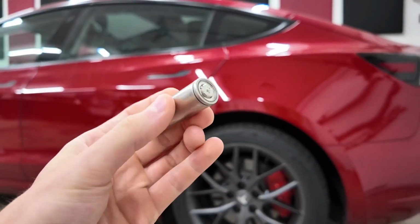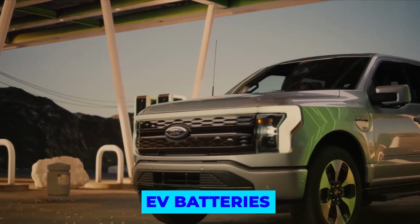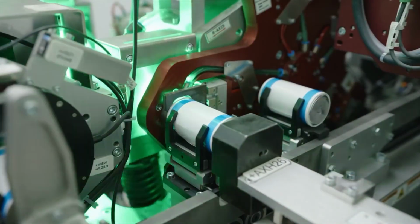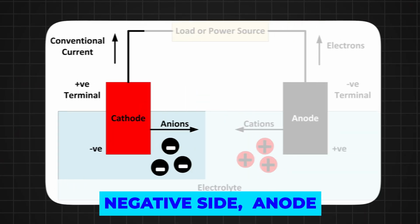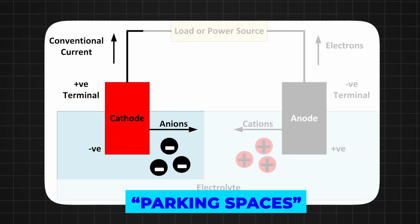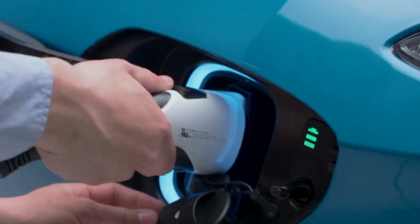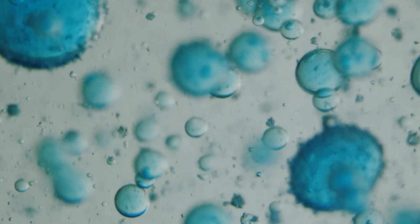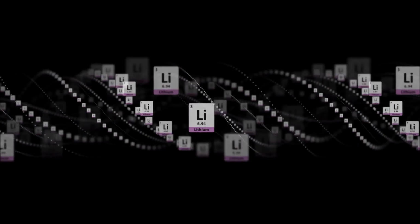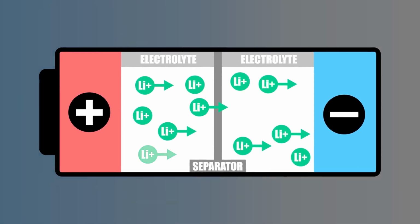Let's dive a bit deeper into the science behind why rapid charging impacts EV batteries. Most EVs today use lithium-ion batteries, which have a complex internal structure. When you charge a lithium-ion battery, lithium ions move from the positive side, or cathode, to the negative side called the anode, where they find tiny parking spaces within particles of graphite. But there's a catch. When charging happens too fast, the lithium ions don't have enough time to settle in those spaces. Instead, they build up on the outside of the particles, a process known as lithium plating. Over time, this buildup decreases the battery's overall capacity.